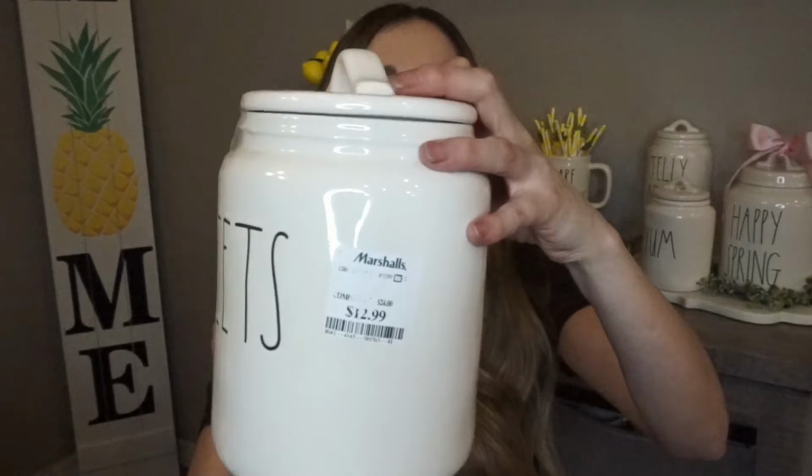This canister is so cute. It's the size of the snack canister, if you guys are wondering the size, and this was $12.99, so definitely on the affordable side as well. Now I need the chubby treats canister. So if you guys have one of those, let your girl know, because I definitely want that one now that I have the sweets one.